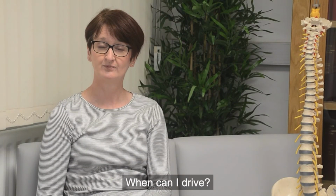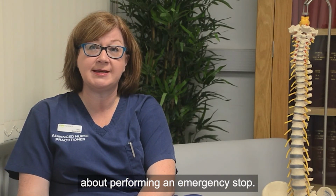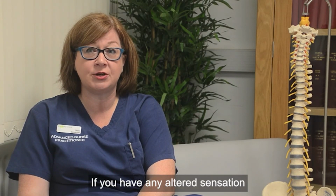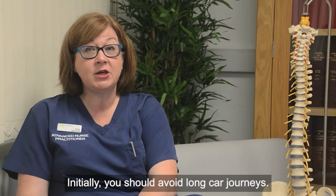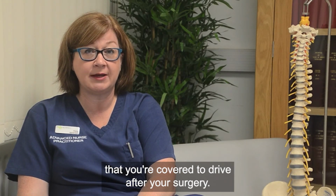When can I drive? You cannot drive until you can sit comfortably, move your head freely, and feel confident about performing an emergency stop. This may be around 2 to 4 weeks if you've had cervical surgery, or a bit longer, 4 to 8 weeks if you've had lumbar surgery. If you have any altered sensation or weakness in your limbs, you should not be driving. Initially, you should avoid long car journeys. You may need to check with your insurance company that you are covered to drive after your surgery.